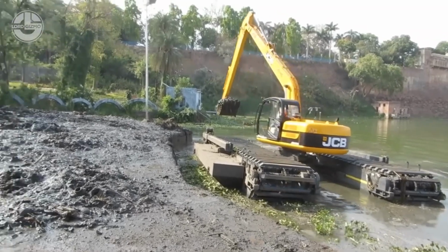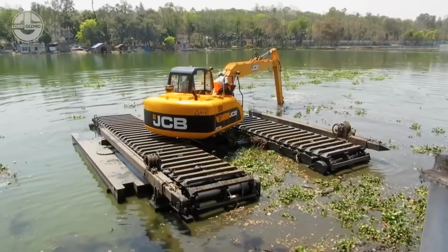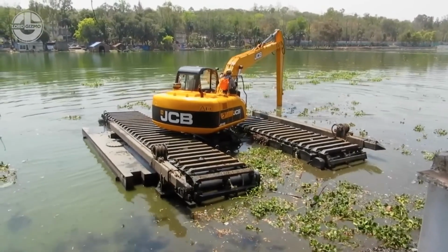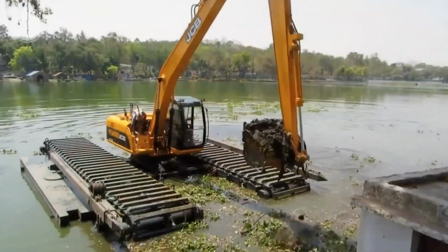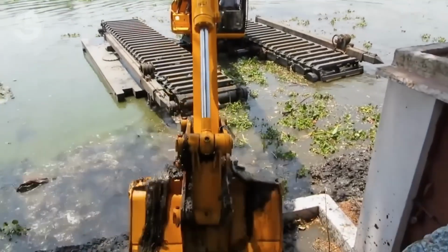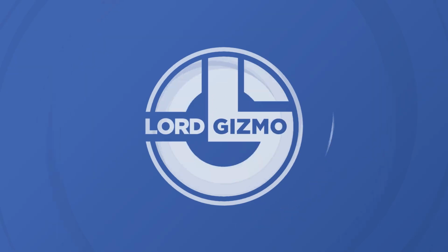Its amphibious excavators perfectly work for shallow water dredging in rivers, canals, and in urban areas, where there is a lot of city waste and no vacant land. It can reach 50 feet with 360-degree rotation to discharge silt directly on the shore.